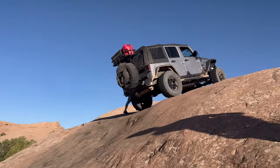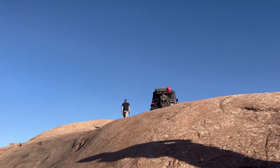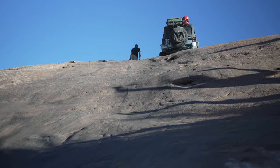If you ever find yourself in a position like this in Moab, do exactly what she did here. Trust your spotter and stay on the gas so long as the front end isn't hopping.